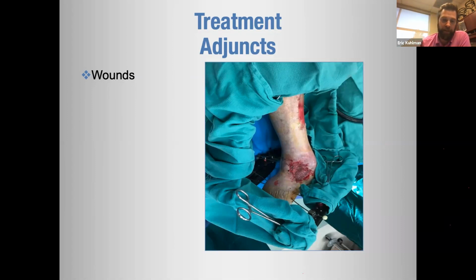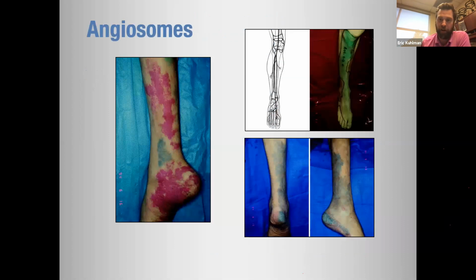The other thing I want to make you aware of, for our patients that we have these big reconstructions on, are something called angiosomes. Essentially, there are 3 main vessels that go down to the leg and the foot. We have our posterior tib, our peroneal, and our anterior tib, dorsalis pedis. Those vessels are the main blood supply here. So say you have a patient, we're going to ignore pin tracks. There's no pin track infection, but they have a wound. The surgeon hasn't seen them back.